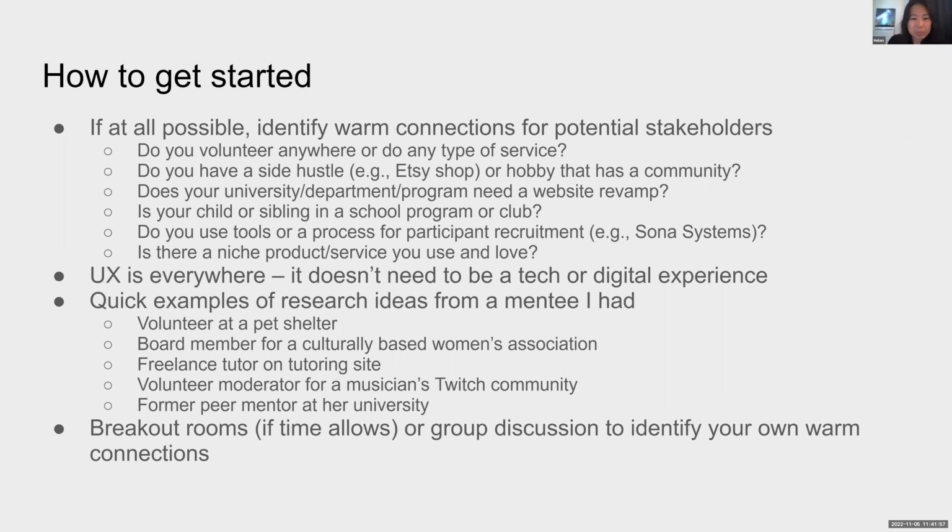Does your university or department or program need a website revamp? I think most departments out there have a website, so you could offer to conduct some user research on that, and then work with the web designer for your program or your department to implement the changes, find out what questions they want answered, etc. Are there any other affiliations in your personal life? Do you have a sibling or a child who is in a school program or club where maybe they're looking for volunteers, but they have trouble getting volunteers, and you need to figure out for them how they can improve their volunteer recruitment process? And so there are just a few examples that I've listed here.